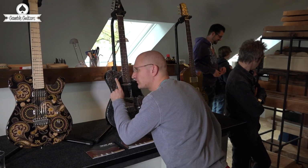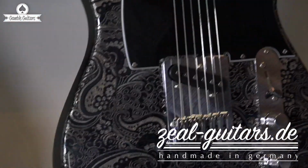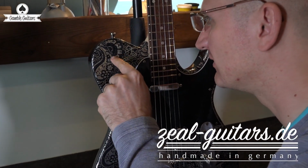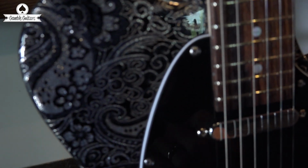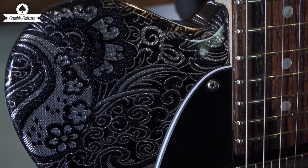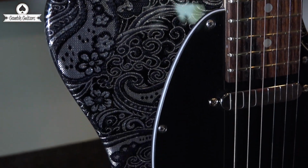This is actual fabric. Oh, that's right. Come closer. There's actual fabric underneath, kind of like on the Steve Vai Flower Power gem. That's like your sofa cushion. Is it focusing? Yep. And then beautifully lacquered over. That is nice.